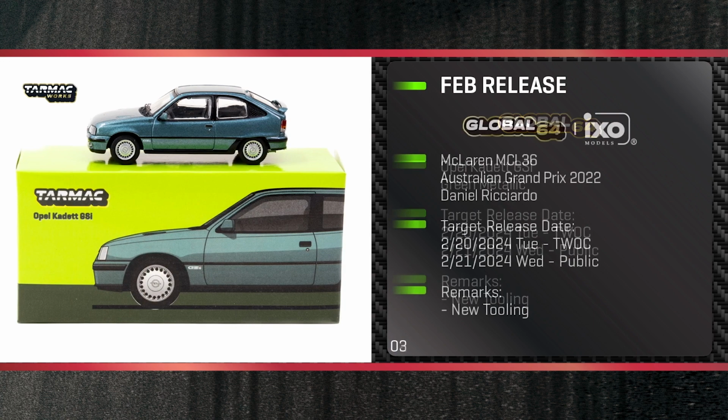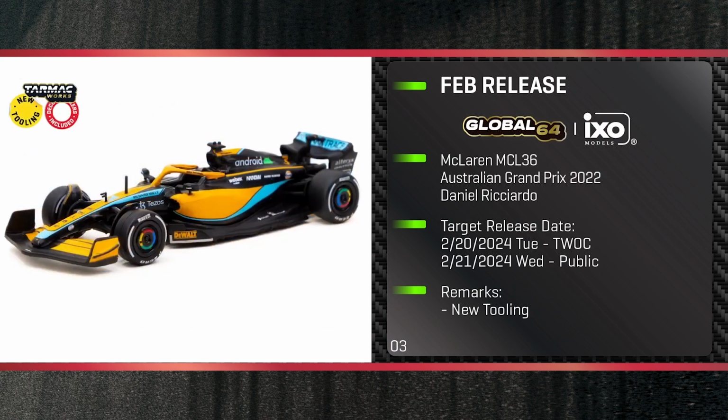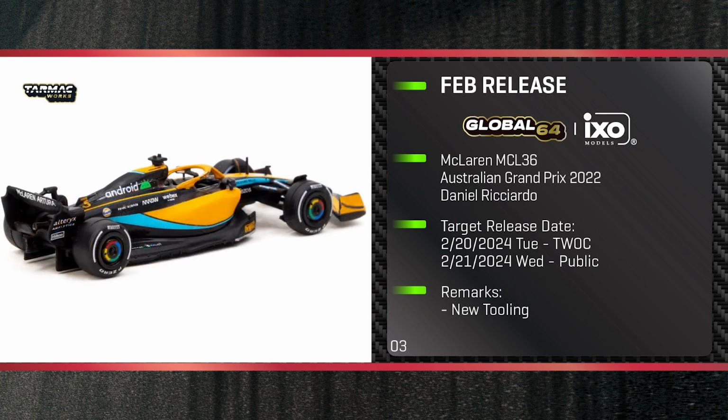Actually, the next one is also a new tooling. It's the McLaren MCL36, the Australian Grand Prix 2022, driven by Daniel Ricciardo. That was his home race. He qualified in P7 and then eventually finished in P6.